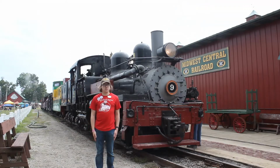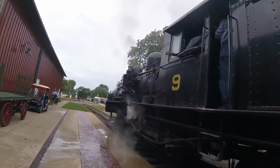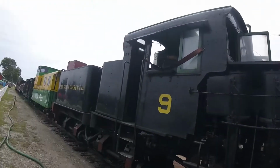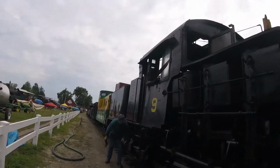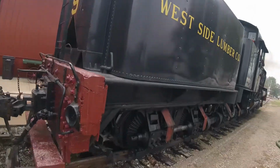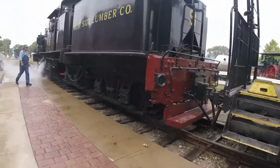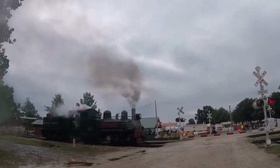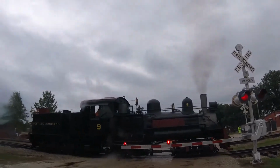What you see right behind me is Westside Lumber Company 9. Westside Lumber Company 9 was built by Lima Locomotive Works in Lima, Ohio in 1923 and is the 3199th steam locomotive built by that factory and is a 3-truck Shay type steam locomotive. Originally, it was built for the Hetch Hetchy and Yosemite Valley Railway as Hetch Hetchy and Yosemite Valley 9. In 1925, it then became Pickering Lumber Company 9. Then in 1934, it was used on the Westside Lumber Company as Westside Lumber Company 9.